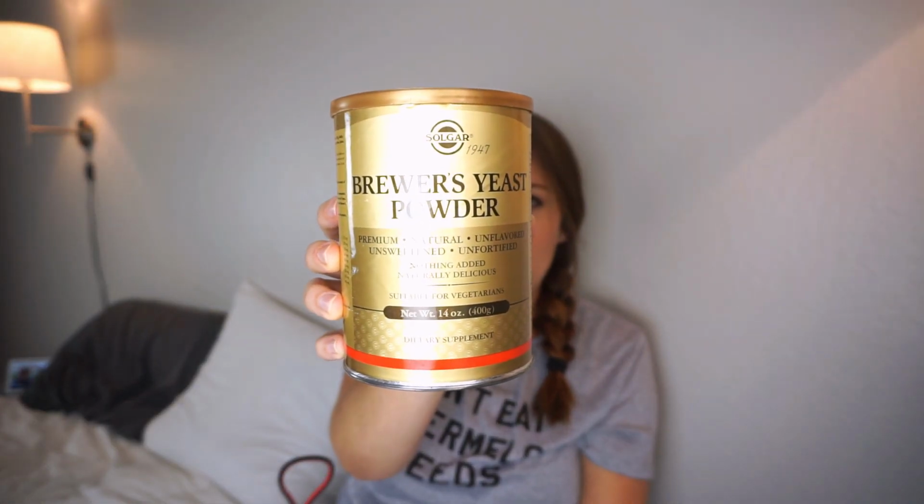What I like to add to the oatmeal, go away kitty cat, is this stuff. This Brewer's yeast powder. I used this in my oatmeal. It is a little bit of an interesting taste, but it kind of tastes like peanut butter in a way. So I would put this in my oatmeal, and I also made cookies with it. I probably will get a new tub of it for this baby, but this helped so much. I could tell when I had this that my milk supply was increasing.